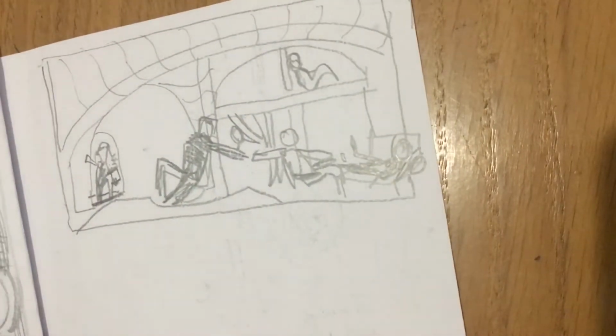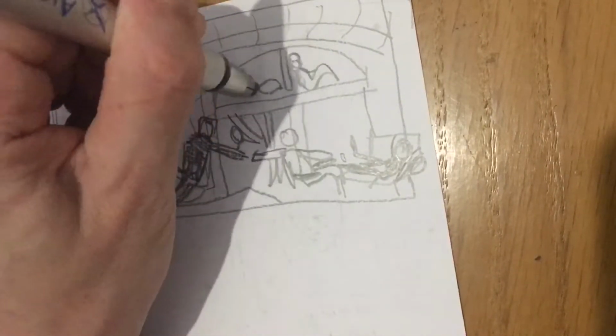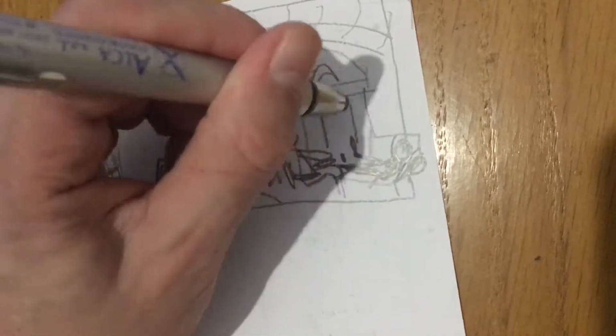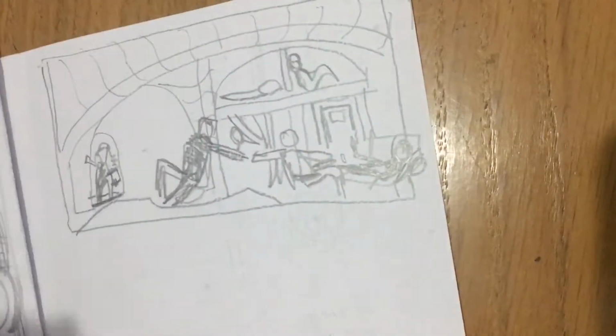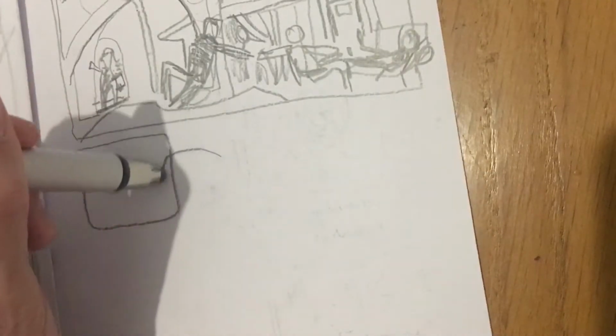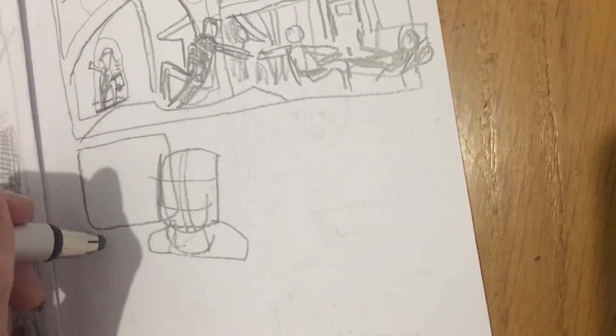So there's a lot of people here, they're already up. It is a little bit later. This is a bed. Okay. A little bit of a scene here. So I guess he should be bigger now because it's his big introduction. He's holding the thing.